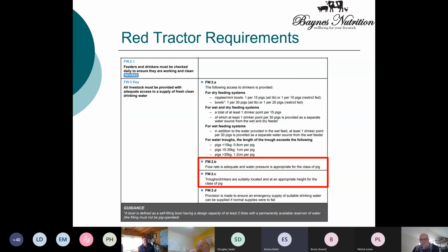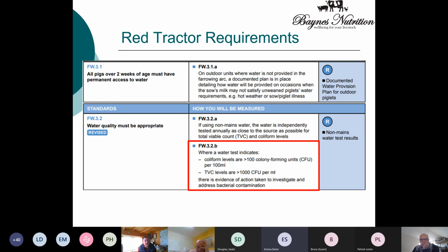So likewise, having a drinker in the line area can be a cause of contention and stress. It could be another factor leading to behavioural vice, as pigs clamber over themselves to actually try and get some water. So the positioning of these things is really quite important. Sometimes this can be lost.